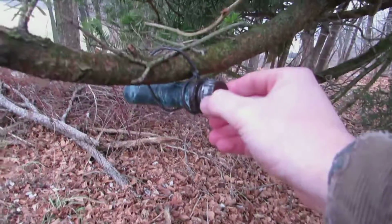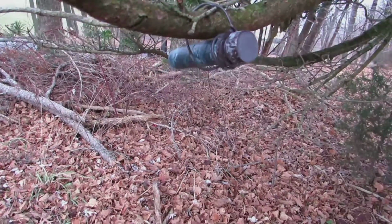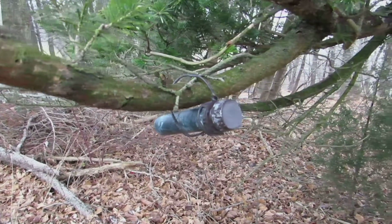My first one. Now this one, it did have a note on there that it is log only. So we are going to open it up. I'm going to sign the log and move on to number 2. That was it. We found the first one. My first geocache.